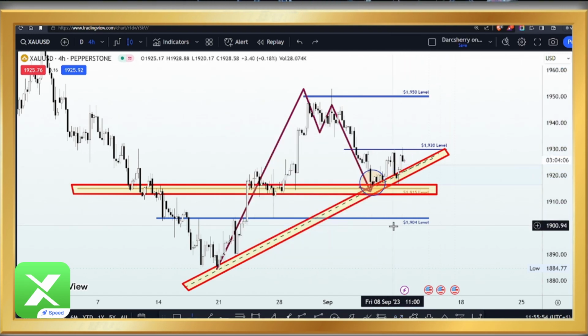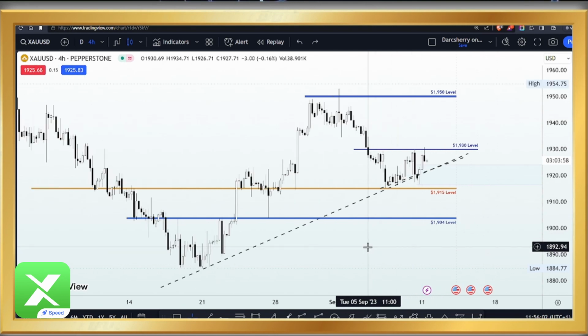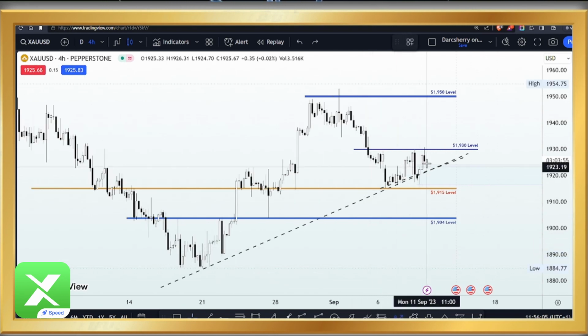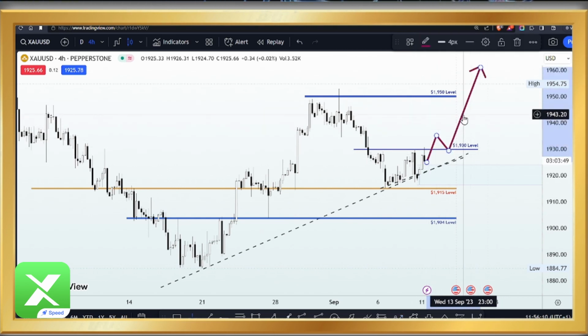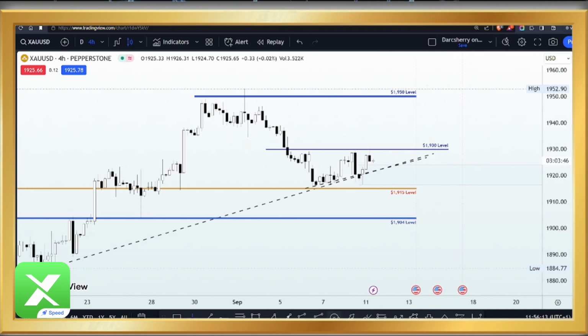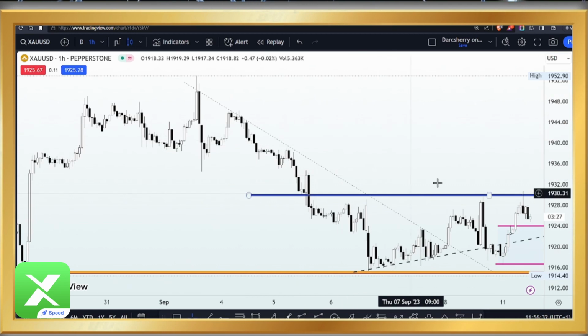Now, with the scenario we have here, you would agree with me that we are at a crucial point. Price is right above our ascending trend line and of course above our key level at the 1,915. And if price breaks out of the structure, we look out for more opportunities to buy. Now, what I want us to do right now is to scale down into the 1 hour time frame to see how the market participants have been reacting to the price level at around the 1,920, which sits around that ascending trend line.